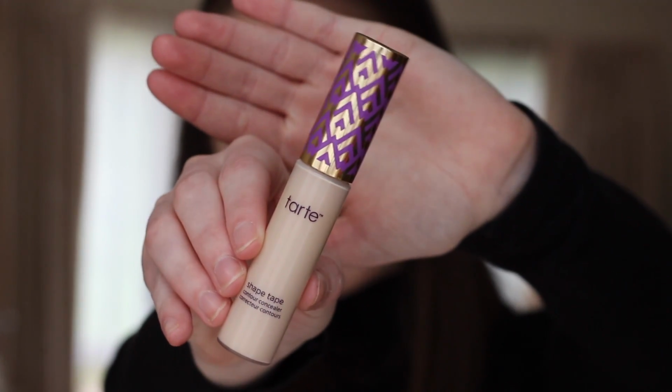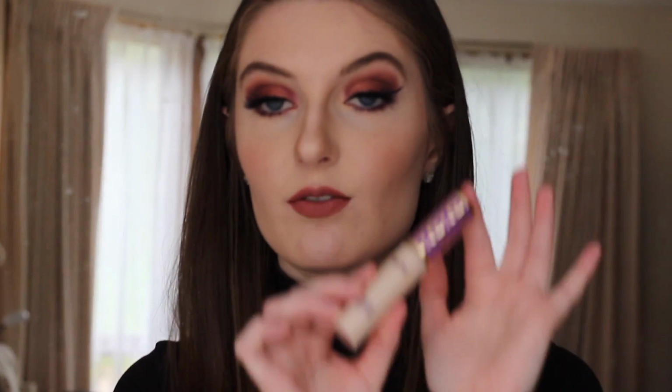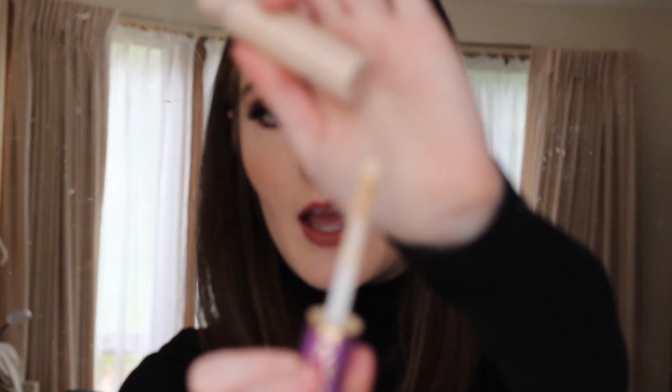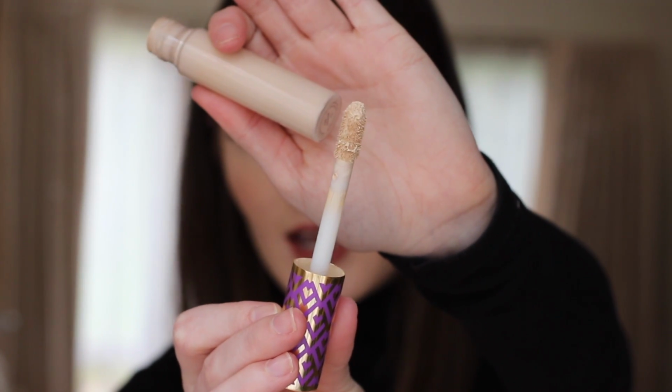So next up I have my Tarte Shape Tape Concealer. I have this one in the shade Fair Neutral, so it is really pale, and as you've probably seen a million times, the applicator on this thing is absolutely huge. It's insane. So I really like it. I am absolutely amazed by this concealer.